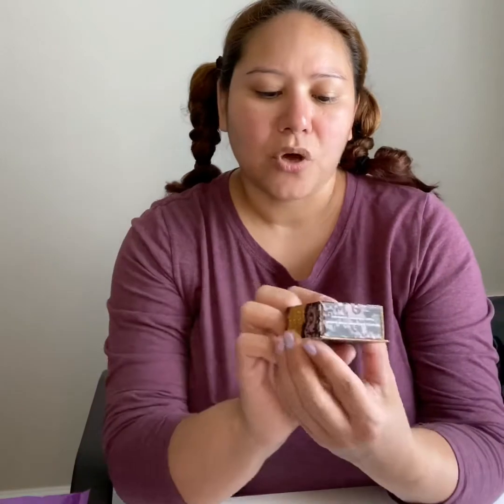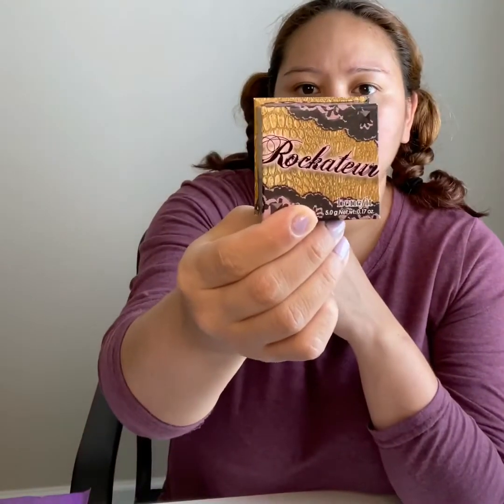So I decided to go on and see what else Benefit had. I did order a few things from Benefit. I got them in a couple of days ago. And so the first thing I'm going to show you is actually a blush, which is called Rocketeer. It's super cute little packaging. I love their packaging. It is so cute.